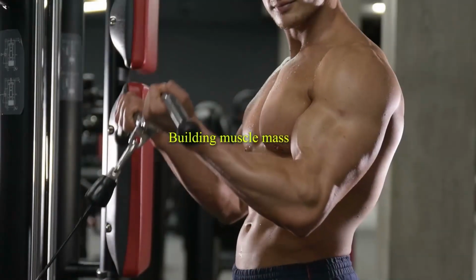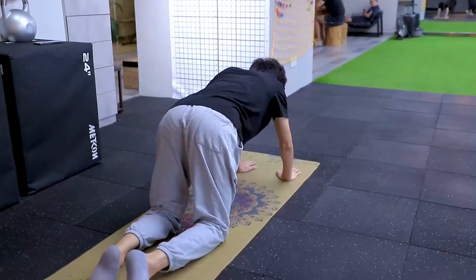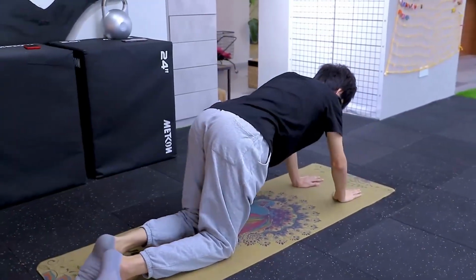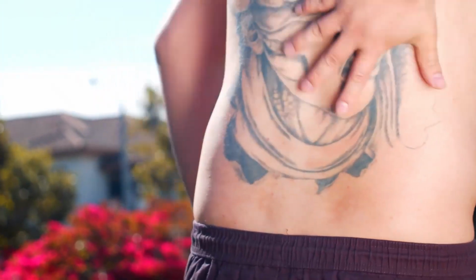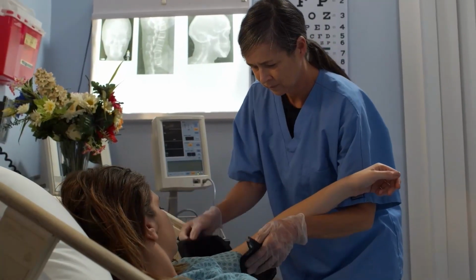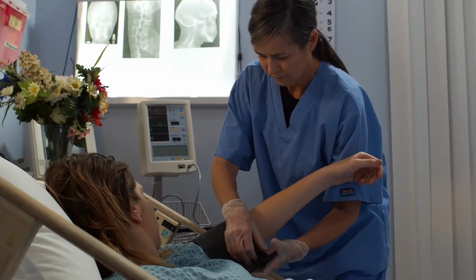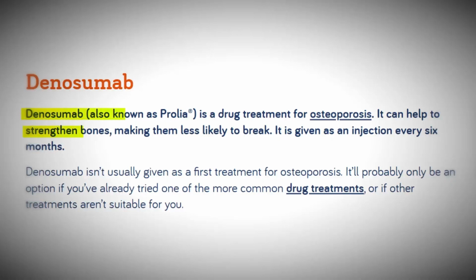Building muscle mass can help protect bones from fractures. Activities like yoga, Pilates, and strength training are great for improving both bone and muscle health. But if your bone density is dangerously low and exercising could do more harm than good, your doctor may prescribe medication to help prevent further bone loss or to stimulate bone growth. Medications like bisphosphonates and denosumab can help strengthen bones.